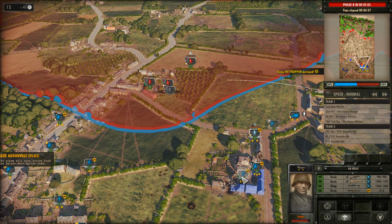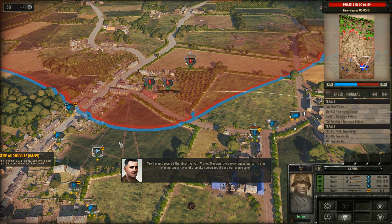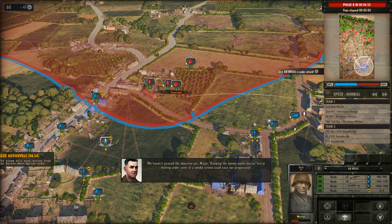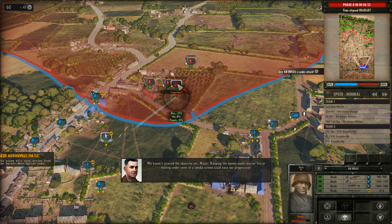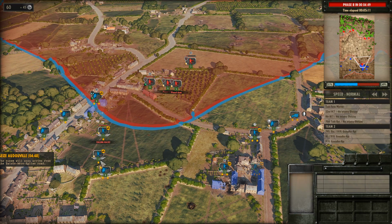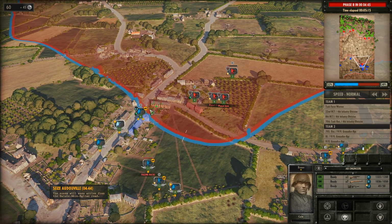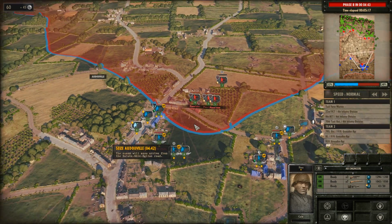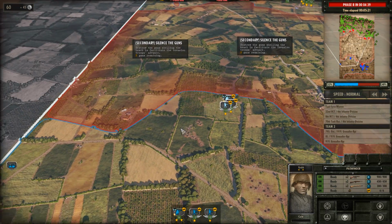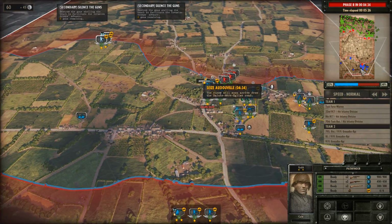Lots of infantry still holding the line there. We haven't secured the objective yet, Major. Keeping the enemy under mortar fire or moving under cover of a smoke screen could ease our progression. No worries, mortars are firing. Apparently they're using the campaign as a bit of an onboarding experience, so you know what you need to be doing. There's my 50 cal, and there's the second 50 cal.